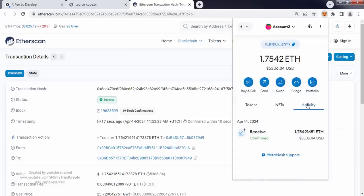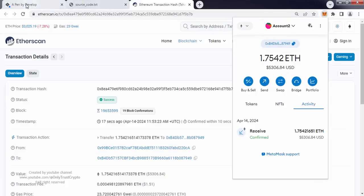In the transactions section, the technical transfer between my addresses in the amount of 1.7542 Ethereum is also successful. The balance is now 1.7542 Ethereum. The Ethereum amount is now slightly less due to the transaction fee. My Ethereum has been successfully transferred between my two accounts. We confirm the success of the operation and proceed to the next step.